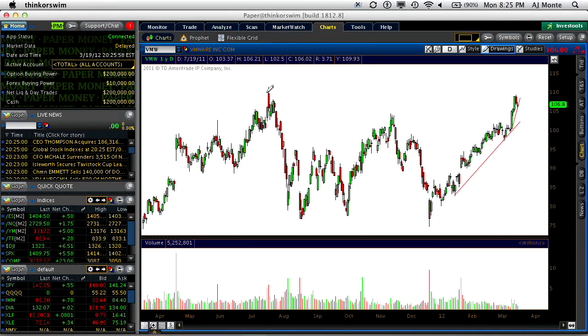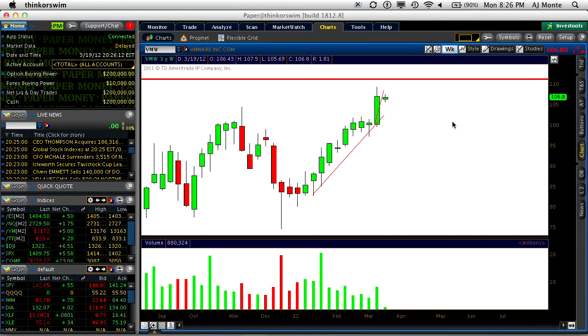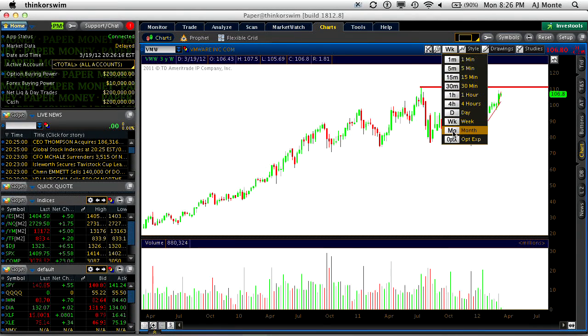Going back to this point right here, which is right around July 11th of 2011, you can see that that high right there represents a resistance point. If I go back on the weekly chart, let's take a look at that. I'll back up even further. Actually, I'll go to the monthly chart. Let's see what we have there.